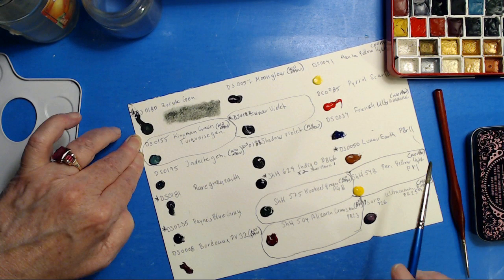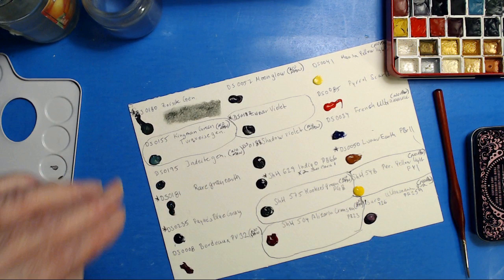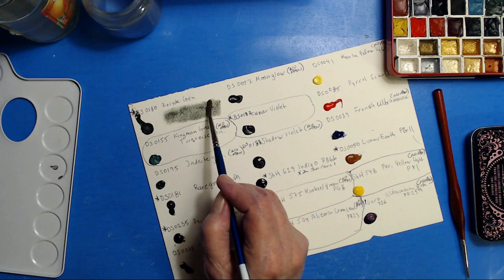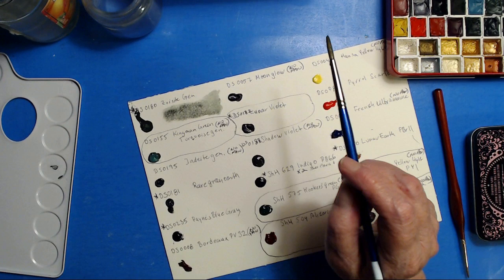Now, in nature, excuse me, there is a beautiful stone, and it's a zebra-striped stone that is very much like that. Now, this is actually a green-based stone. So it's a green-based gray, and it's beautiful.